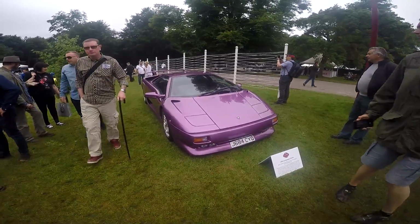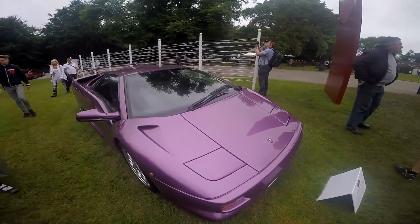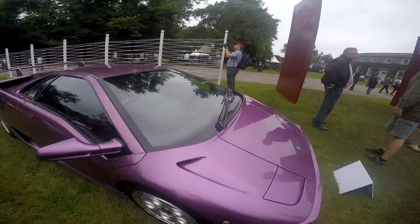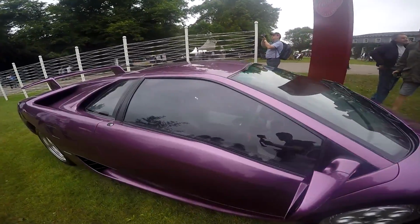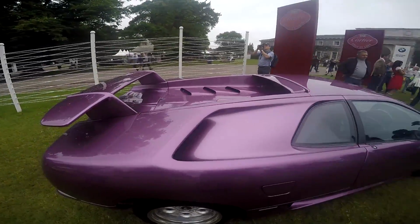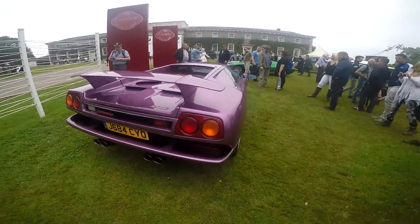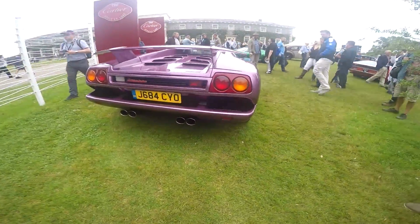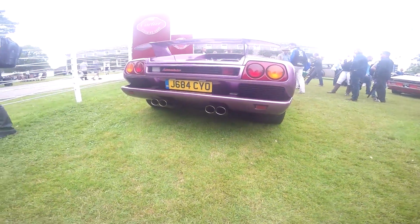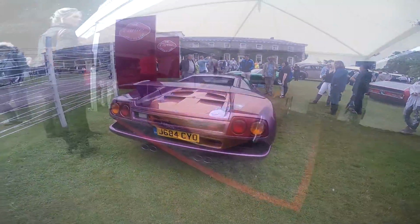Up next to Lamborghini, well, there was a bright purple Diablo, because Lamborghinis are at their best when they're absolutely crazy. I do like the Diablo. It is very much a Lamborghini. I don't know if it quite beats the Noble, but yeah, not many cars can pull off that sort of purple colour and still look quite as incredible as the Diablo.